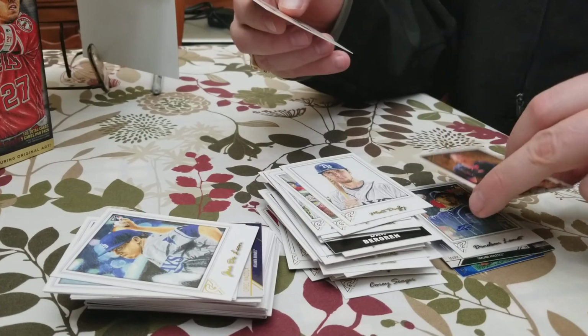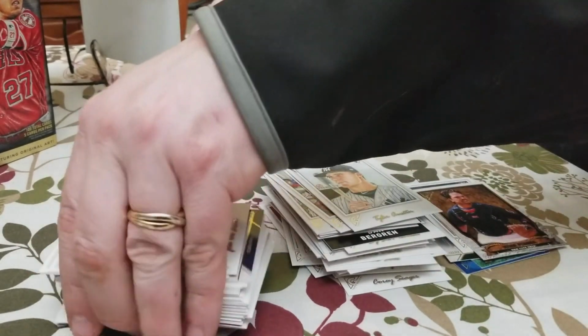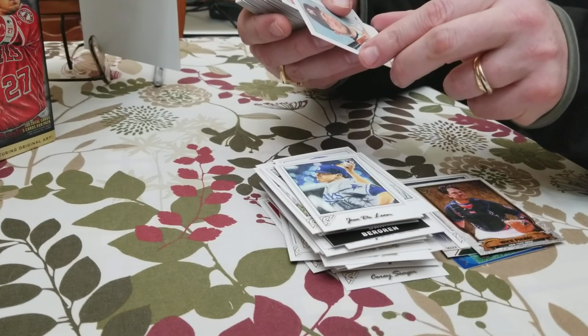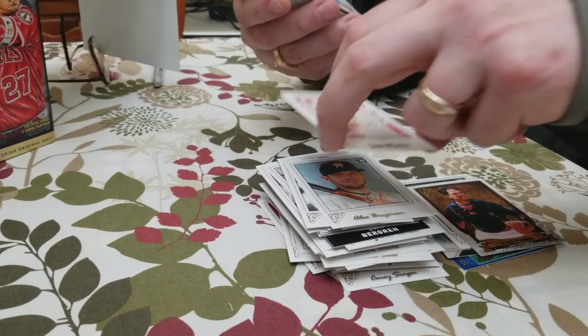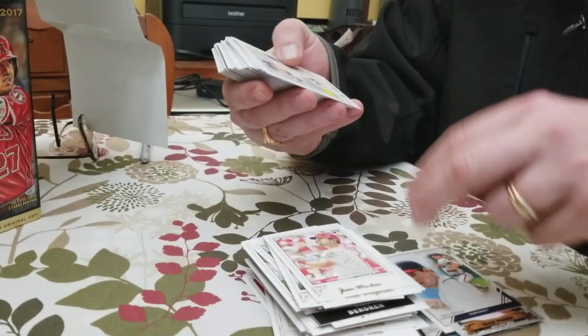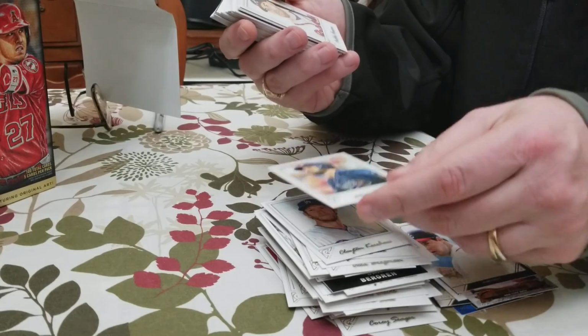Mike Piazza, Hall of Fame Gallery. Tyler Austin. And we're about halfway through. Let's see what the other half has. Jose De Leon rookie card. Oh, cool. Alex Bregman rookie card. Jesse Winker, rookie. Greg Maddux, masterpiece insert. Joe Musgrove. Clayton Kershaw. Matt Kemp.